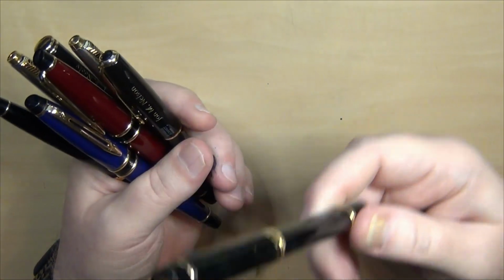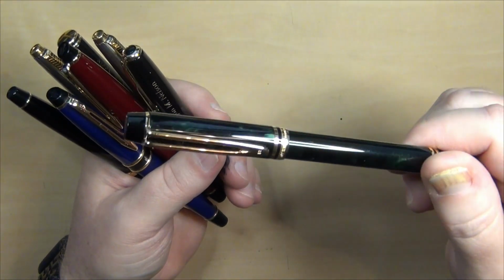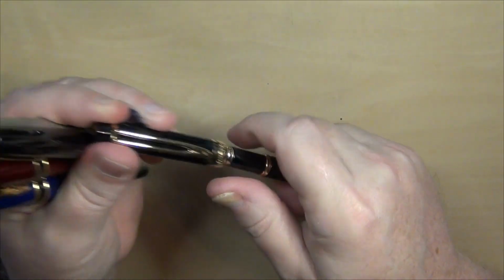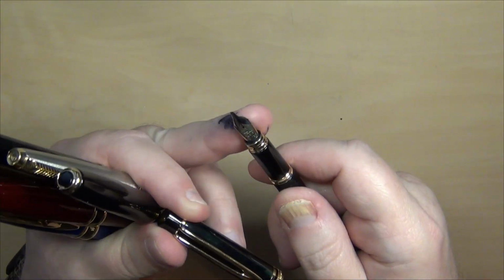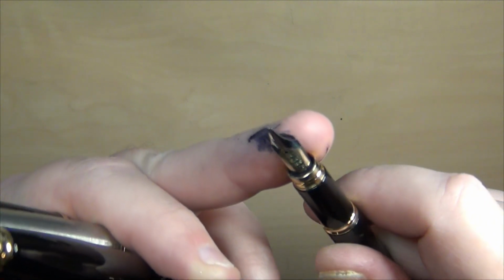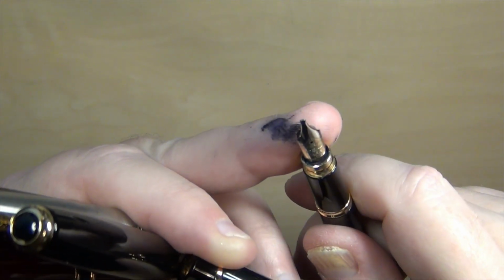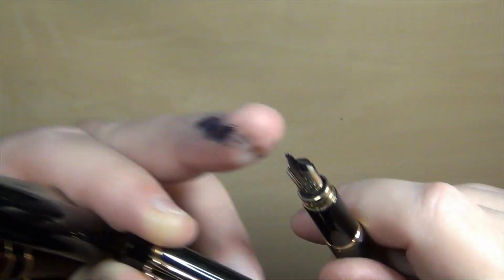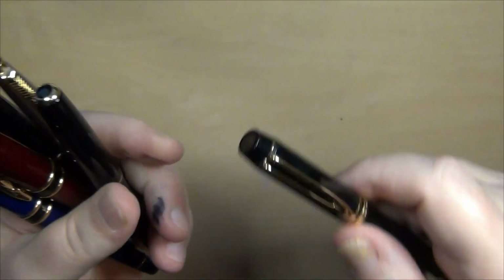A Le Mans 200, it's got a good little gold, green marbling going on. So I've already got a Le Mans 200, and this one has a really big old, like double broad, or maybe even triple broad nib. I don't know. That's a big old stubby broad nib there. So I'm looking forward to cleaning that up and trying it out.